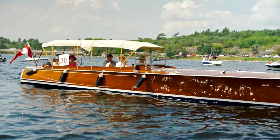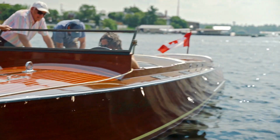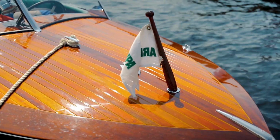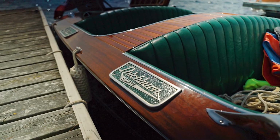You will feel the difference as soon as you step on board. You will hear the creaking of the mahogany planks, the splashing of the water, the rumble of the engine. You will smell the wood, varnishes. You will see the graceful curves, the intricate details, the warm colors. You will touch the smooth, charismatic surfaces, the solid structure that is a wooden boat.